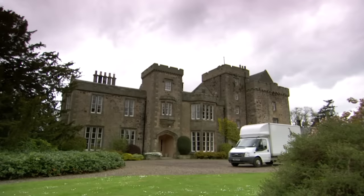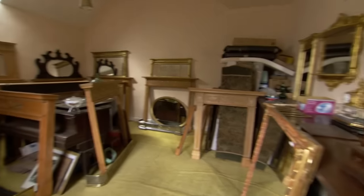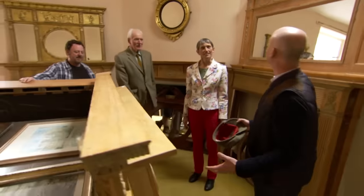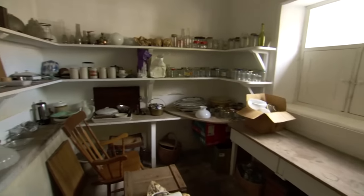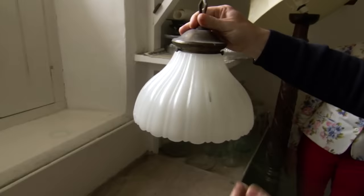Drew's in Northumberland at Coupland Castle, where he had been hoping to purchase some antique fireplaces. Nothing in here for me to buy, I'm afraid. It's all too good. But never one to let an opportunity go, he's now looking in the storage areas and has spotted this light. What do you think? That's lovely. I really like that.